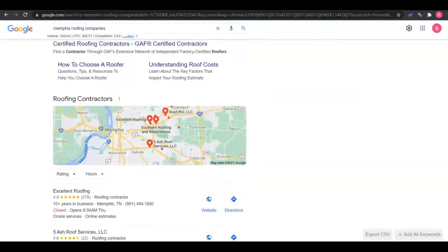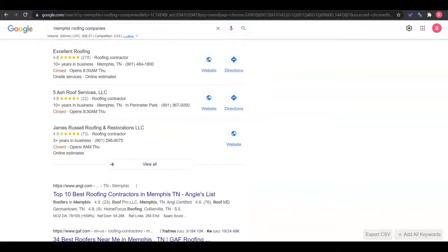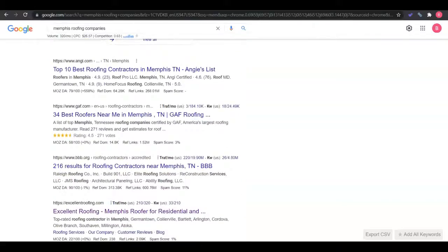Now, you'll notice I didn't even cover Google ads. The reason being is because a lot of people use ad blocker. So that's not our focus. Our focus is a better return on investment by you coming up naturally, not having to pay for that cost per click.